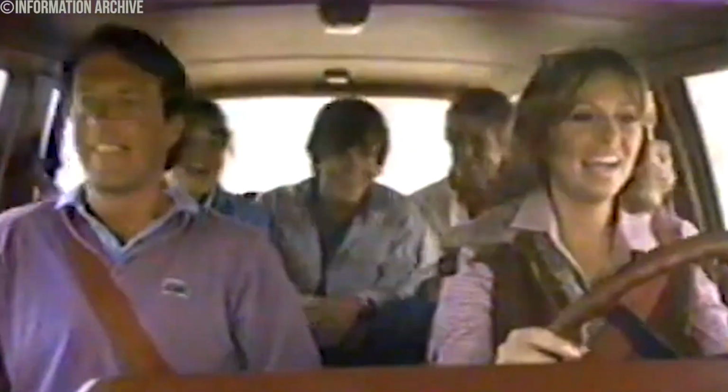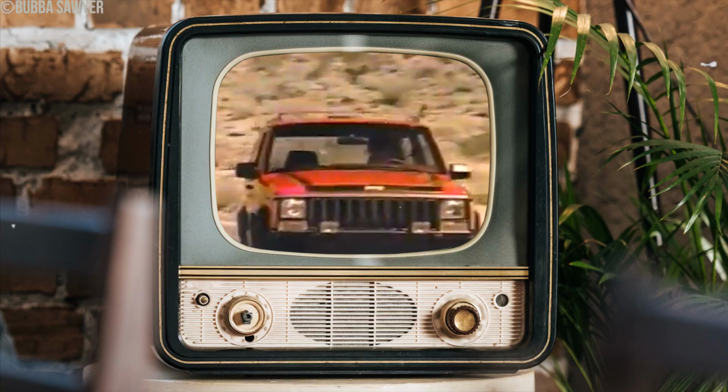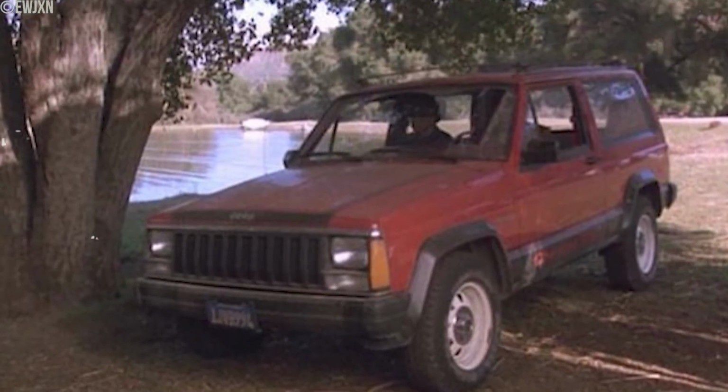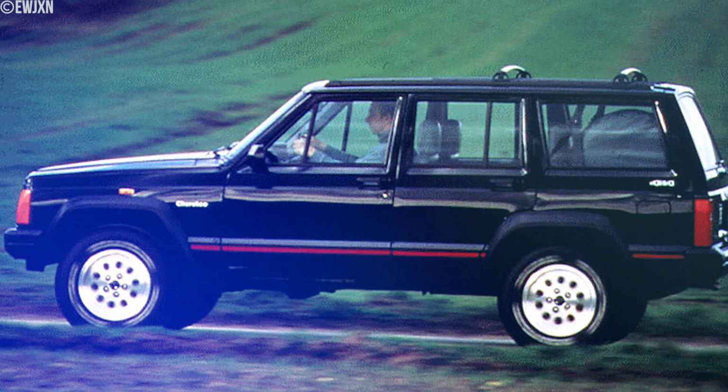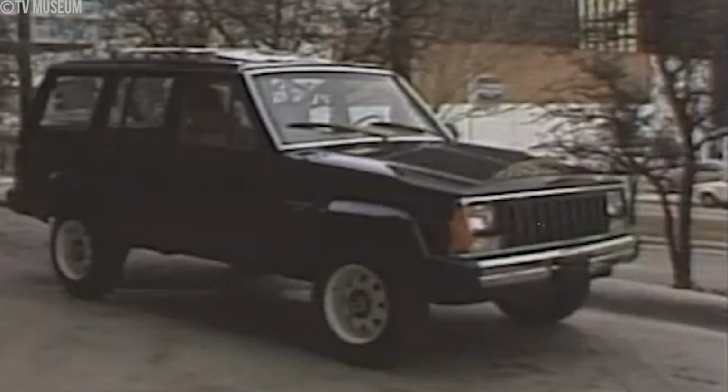Safety took precedence in the Cherokee's design. Departing from conventional body-on-frame SUVs, it adopted a unibody construction, enhancing agility and reducing weight. This engineering breakthrough empowered the Cherokee to navigate urban streets and rugged trails with equal prowess. Its design exuded simplicity, featuring the iconic 7-slats Jeep grille and rectangular headlights, ensuring a timeless aesthetic.